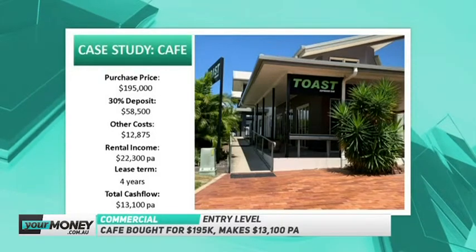Imagine you go and buy 2 units in Sydney, $1 million each. They rent for $700 per week, maybe $4 grand strata. You'd be lucky to clear 10 to 15 grand with the same equation. Yeah, it definitely sounds really positive, doesn't it? Certainly some very attractive numbers there.